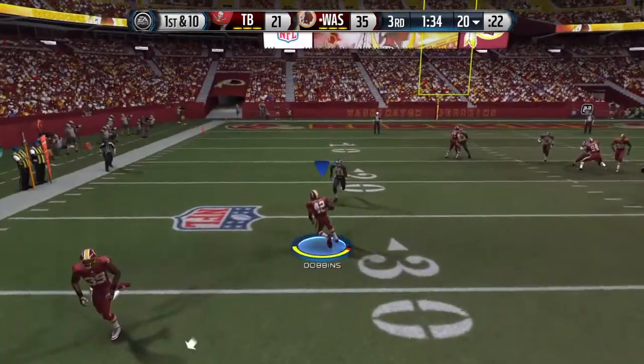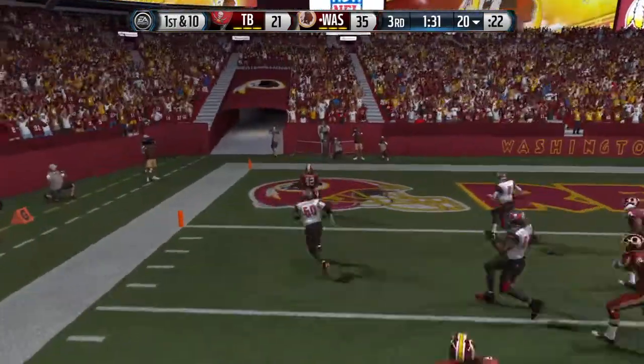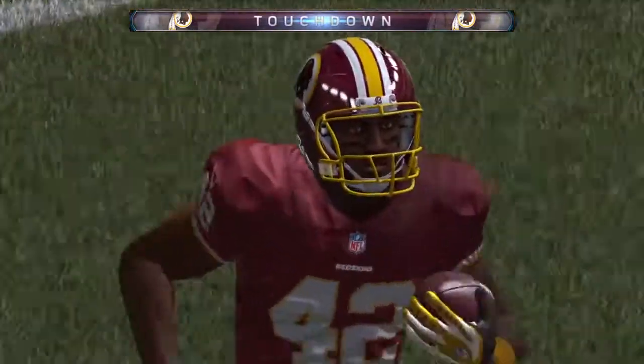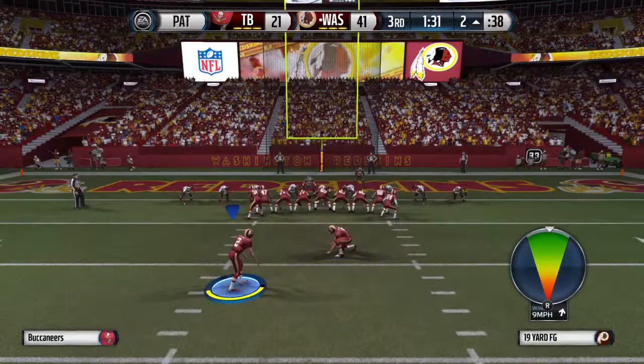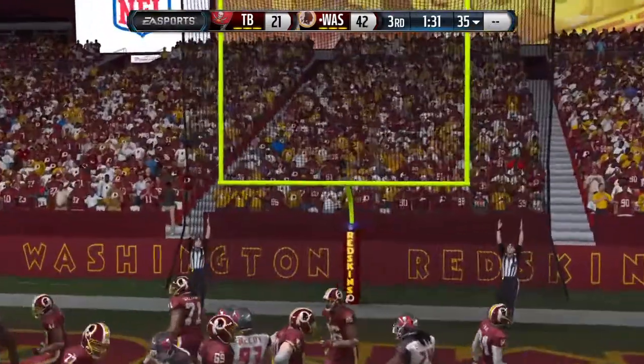Pass is intercepted. A foot race to the end zone. Taking it all the way home for the touchdown. Defense. They take a chance. They get the interception. Not only do they do that, they return it a long way for the touchdown.